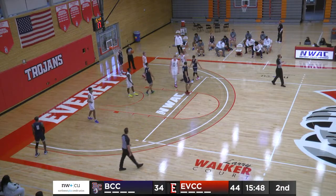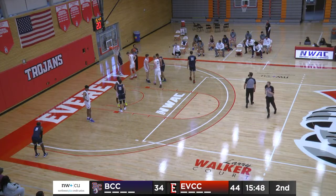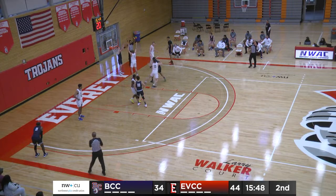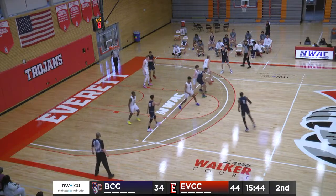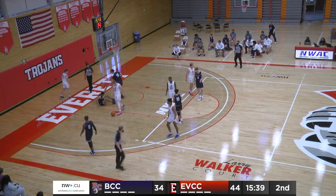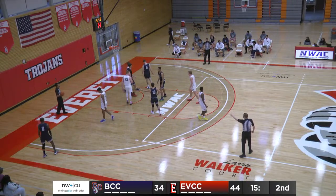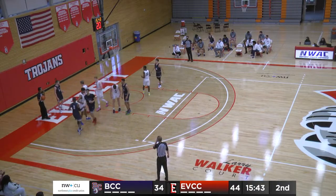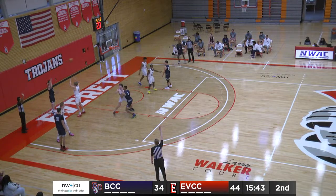And we get a foul called. It's going to be the first team foul on Everett. First personal on Cam Milliken. Inbound goes to Warren. And they're going to call another foul. Second team foul on Everett. Second personal on Cam Milliken. Cam quickly with two fouls on him.